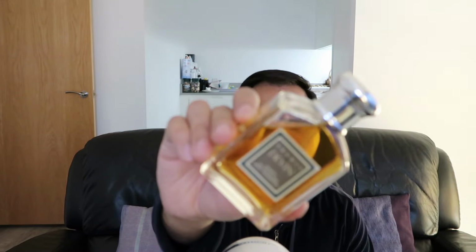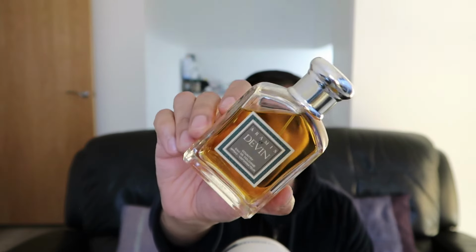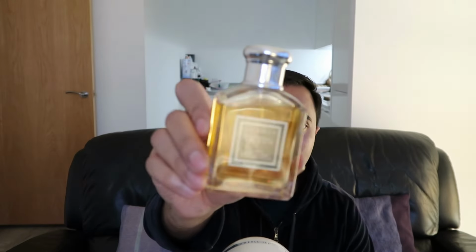And finally, finishing things off with another Aramis fragrance. This was actually given to me for free by somebody who I bought from on eBay, which was a really nice touch. A completely full bottle of Aramis Devin. This is the modern day version. You can see this style is how the modern day versions of Aramis fragrances look. Again, I have no idea what's going on with Aramis. I think they've completely, have they just discontinued them all? I don't know. Aramis Devin Country Eau de Cologne.